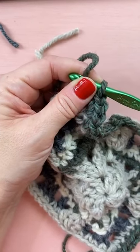So far, so good. I blocked mine too, so you might want to block them out and make them nice and flat. Sometimes if you sew them together, they flatten out on their own a little bit. But I blocked mine, so you could always do that too if you like blocking. I like blocking. Okay, so on to round 8.